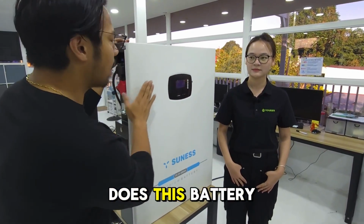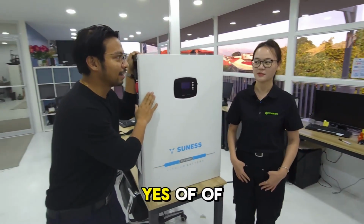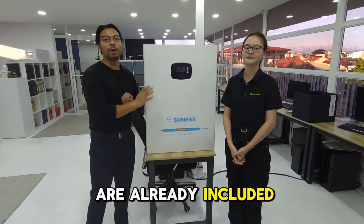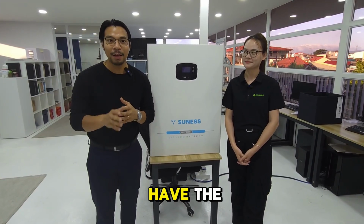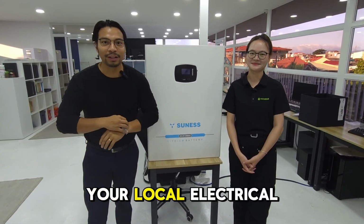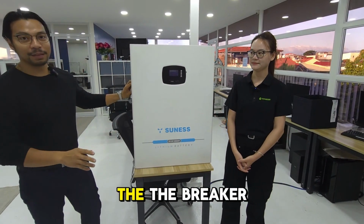Does this lithium battery include the wires with it already? Yes, of course. Like negative and positive cables and communication cables and so on are already included. That's very important because some batteries out there still don't have the positive and negative battery cables, so you still have to buy them at your local electrical store. But this one has the battery cables included already, plus the breaker.